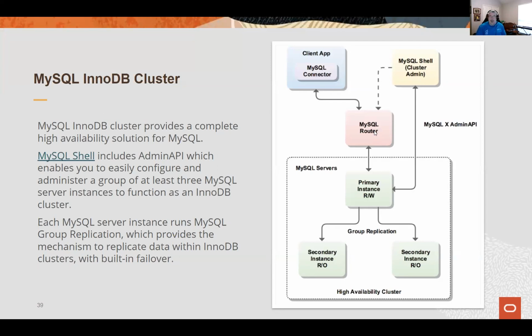MySQL router is a lightweight level 4 proxy. There is a level 7 proxy out there if you need something more complex called ProxySQL. Not one of our products, but I do recommend it if you need that level of complexity. If you can use the lower level router, router's great. In this case, router is monitoring a 3-node cluster. One machine's answering all the writes, and it can also participate in returning read requests. The other 2 machines are doing read requests only.